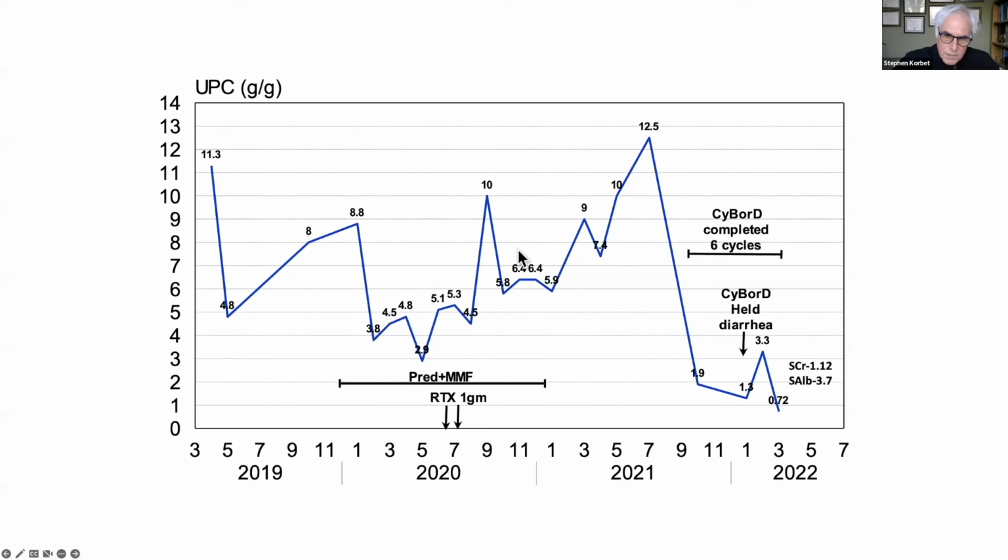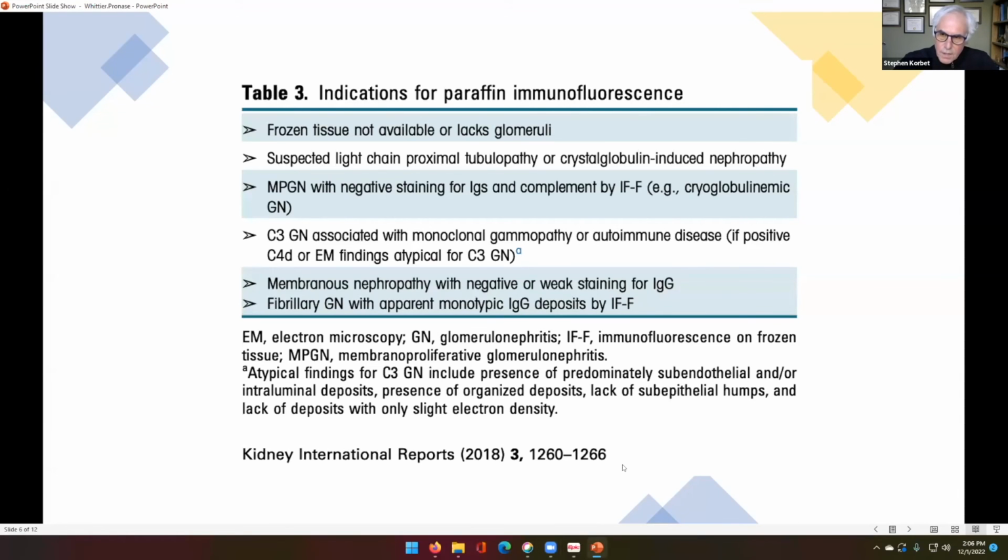Oh, okay. This kind of goes back, it's a throwback to the time we never did light chain evaluations by immunofluorescence. And then after we first saw the few cases of light chain deposition disease, Mel started doing it on everybody. It becomes one of those things. It's just one more tool that you can use on these patients to try and hone in on what the diagnosis is. And this was in the KI reports in 2018 about when you do paraffin and where you do the pronase.